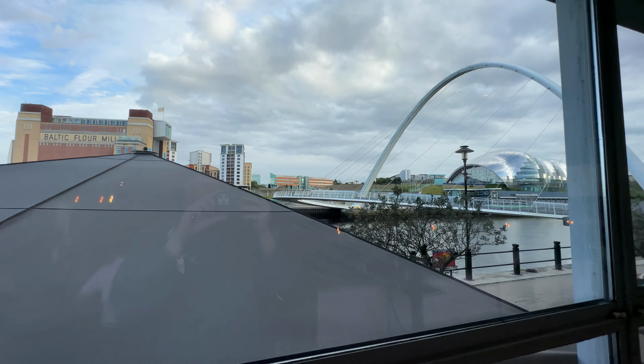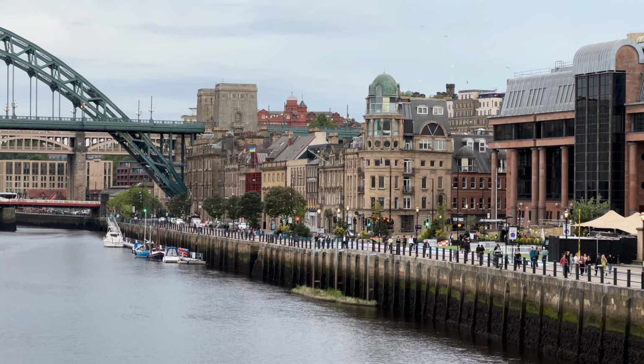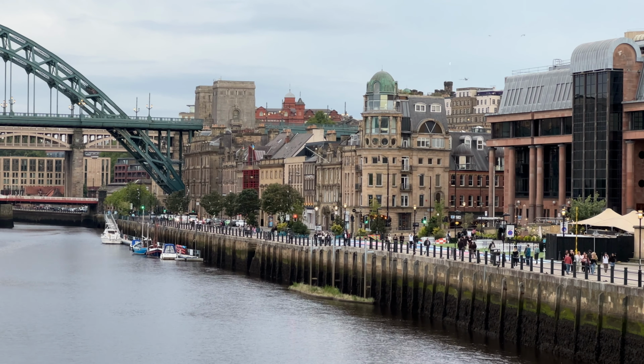So after dinner, we're situated right on the river here in Newcastle. I think it's the River Tyne, isn't it, Johnny? And obviously right in front of the hotel is the Gateshead Millennium Bridge. So we literally just went there and sat. It was a really nice evening. There was a lovely breeze coming up the river, and it was just a really pleasant temperature, wasn't it? Yeah, so we just sat on the Millennium Bridge and watched the world go by for a while, and then made our way back to the hotel.